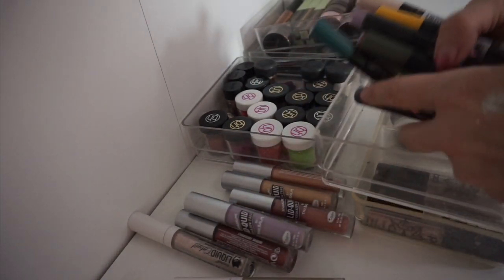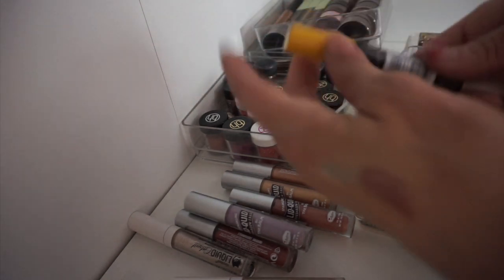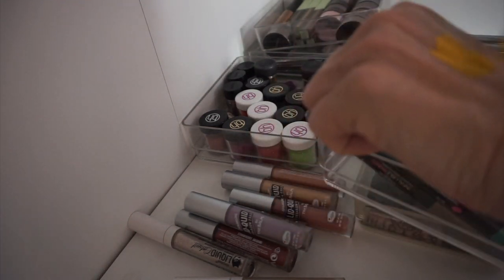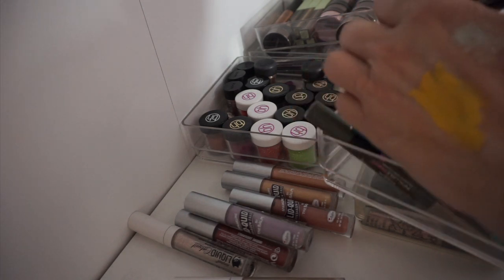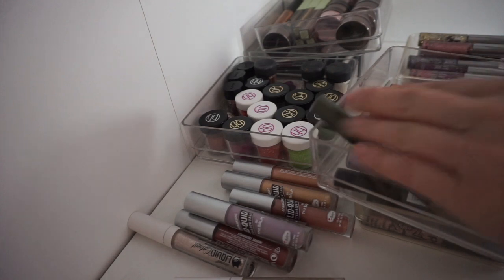These are all from L'Oreal. I've had these for so long. I feel like there's a chance, living in Florida, I might reach for these just because they'll lock in place when they dry down. And there's so many colors, so I'm gonna hang on to them a little bit longer.